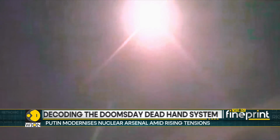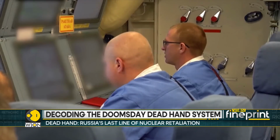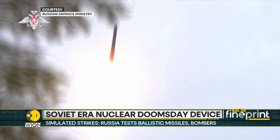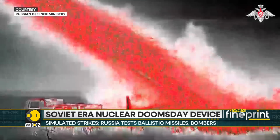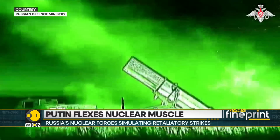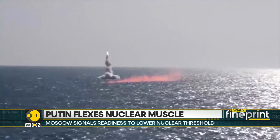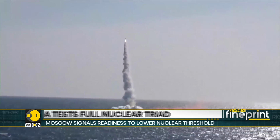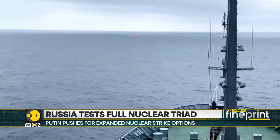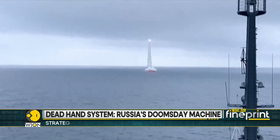In a calculated show of force, Russia's strategic nuclear triad springs into action across its vast territory. The Plesetsk launch facility thunders as a Yars intercontinental ballistic missile arcs towards the Kamchatka Peninsula. Beneath the churning waters of the Barents and Okhotsk seas, the nuclear submarines Novomoskovsk and Knyaz Oleg unleash their deadly payloads in coordinated strikes.